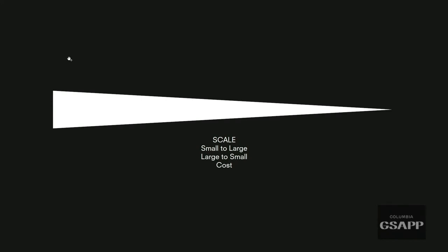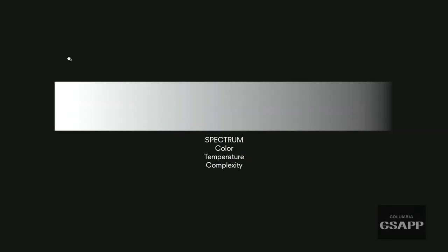You can organize your projects by scale, which is what OMA did with S, M, L, XL. And anything that can be put on a scale, essentially, like the size or the cost. And then finally, you can organize things by spectrum, like the John Pawson example with color, temperature, complexity of something. Again, anything that can be put on a spectrum in terms of degrees of intensity.